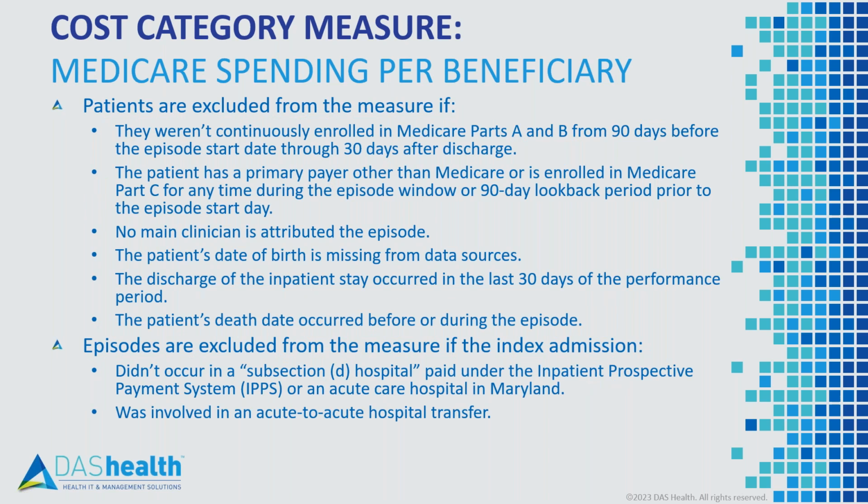For exclusions for the MSPB, patients are excluded from the MSPB clinician measure if they weren't continuously enrolled in Medicare Part A and B claims from 90 days before the episode start date through 30 days after discharge. And they're excluded if the patient has a primary payer other than Medicare or is currently enrolled in Medicare Part C for any time during the episode window or the 90-day look-back period prior to that start date.